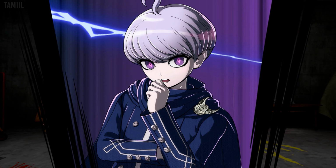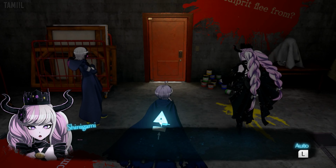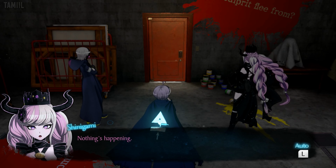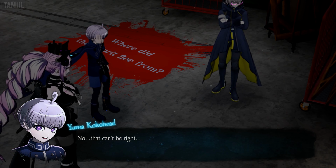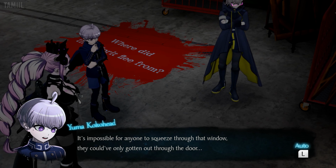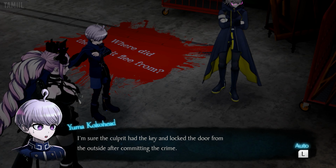Here! I think the culprit could have only escaped from here, but... Nothing's happening. Maybe you made a mistake, Master. No, that can't be right. It's impossible for anyone to squeeze through that window. They could have only gotten out through the door. I'm sure the culprit had the key and locked the door from the outside after committing the crime.